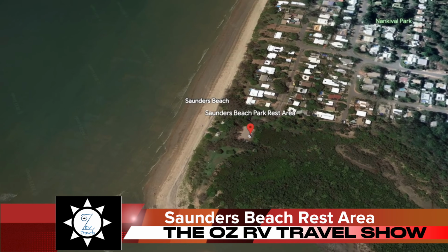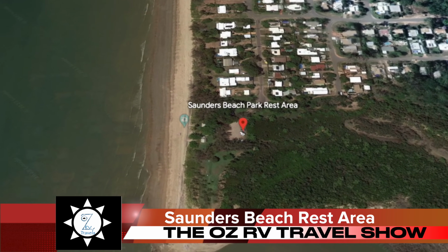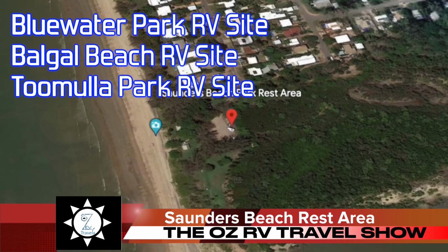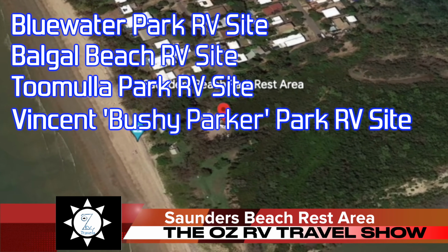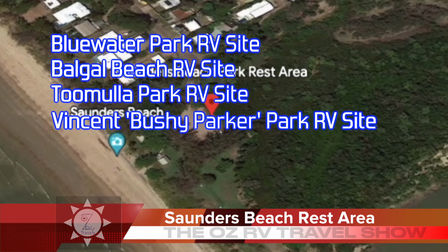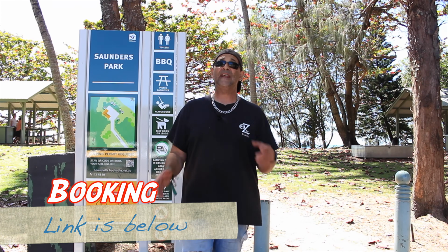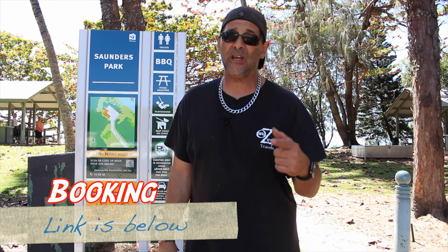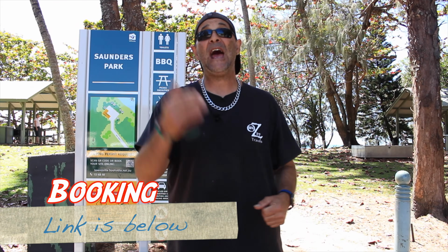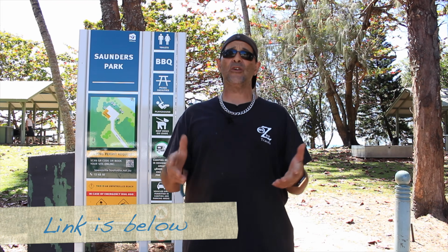Now, to book into this site, a bit of a heads up around Townsville. Everything around Townsville, Blue Water, Balgal Beach, Toomulla Park, Vincent Park, all those parks you have to book. If you haven't booked already, there is a QR code on here. Now the chances of you coming here and booking, not good. This is a popular place and you have to book a couple of weeks in advance. If you don't, you won't get a spot.